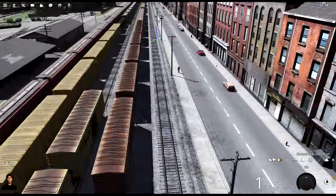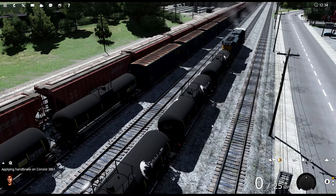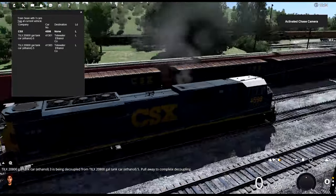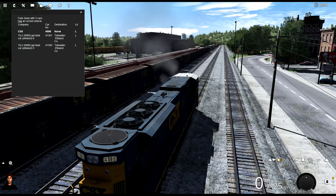Right there. Now we're going to run all the way up this way. We're going to say apply. Decouple. Forget who you are. Perfect. Now we're going to run back up there and get those two hooked back onto those two grain hoppers.